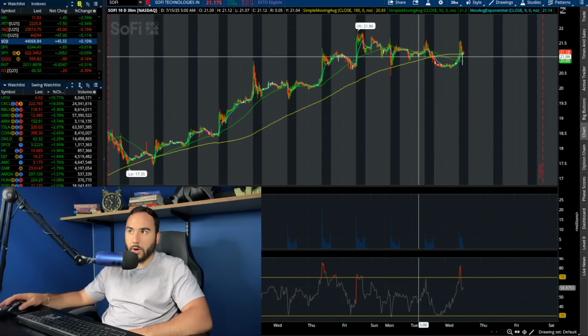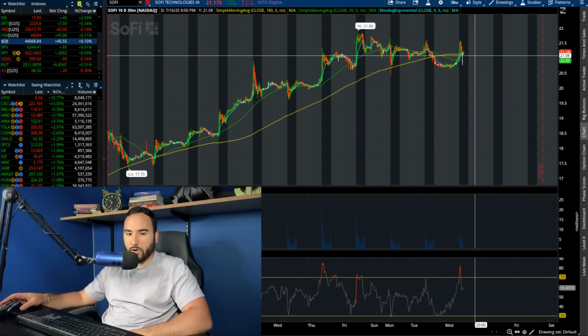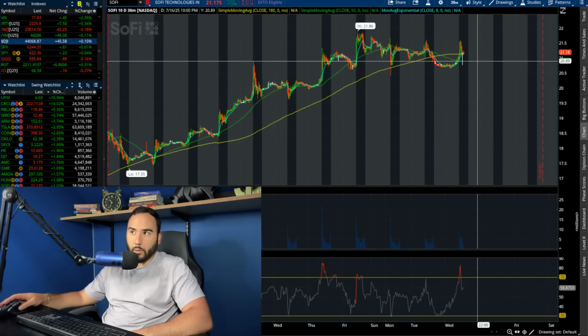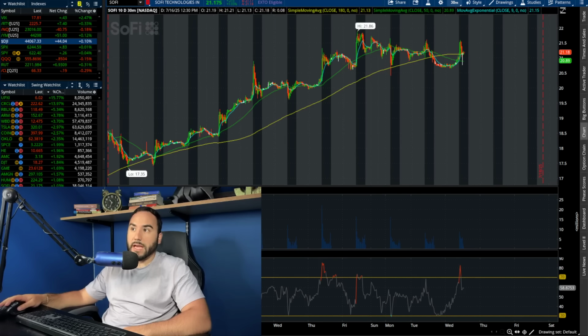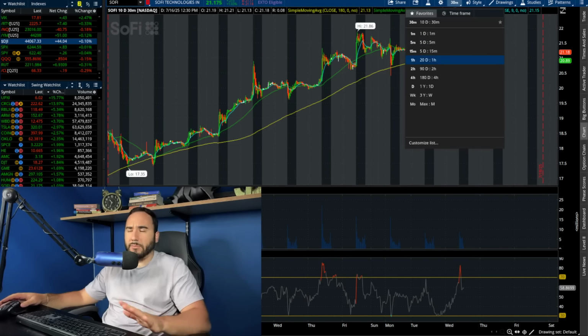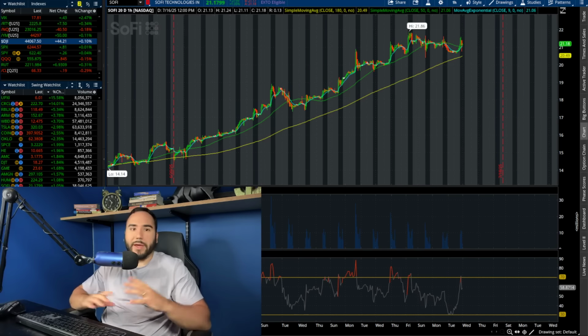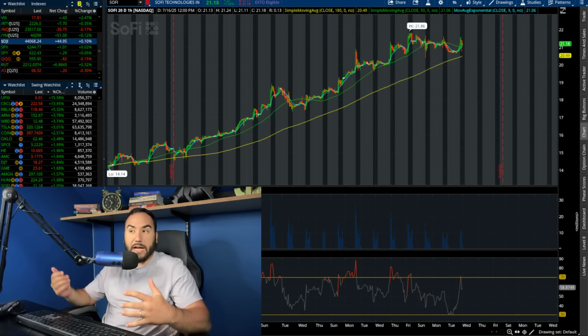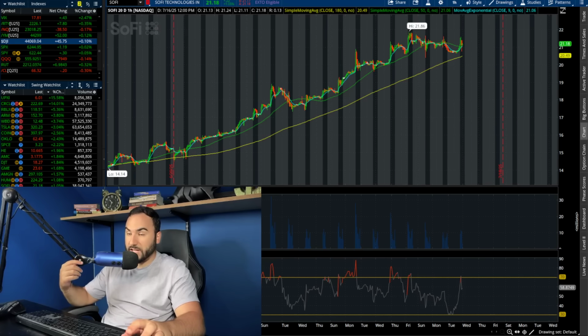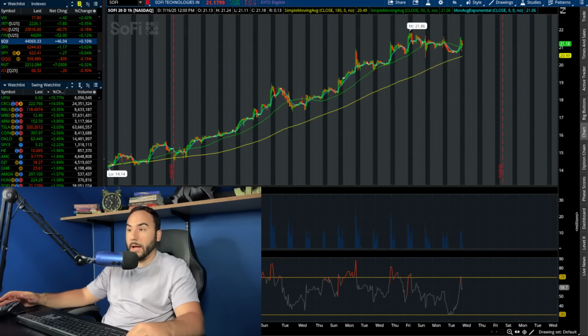And we're already noticing a death cross on this 30-minute chart, right? We're slightly under the 180 SMA, above the 50 SMA though, but slightly under the 180 SMA. And by the way, guys, I'm long SoFi. I'm not a bear. I'm not somebody who is against the stock or anything like that. I'm long the stock, but I'm just keeping it real.